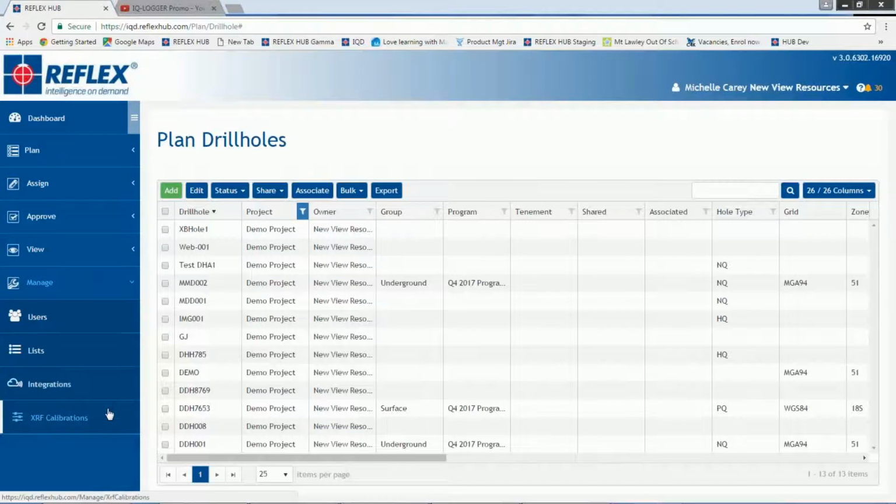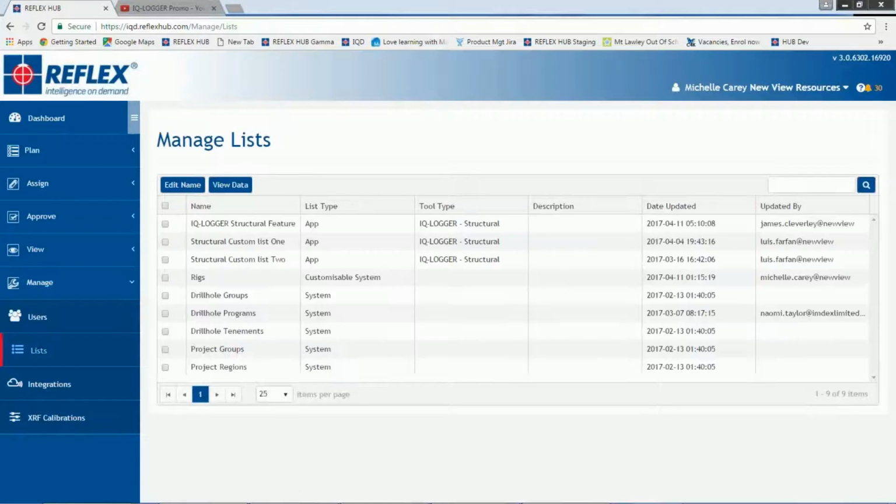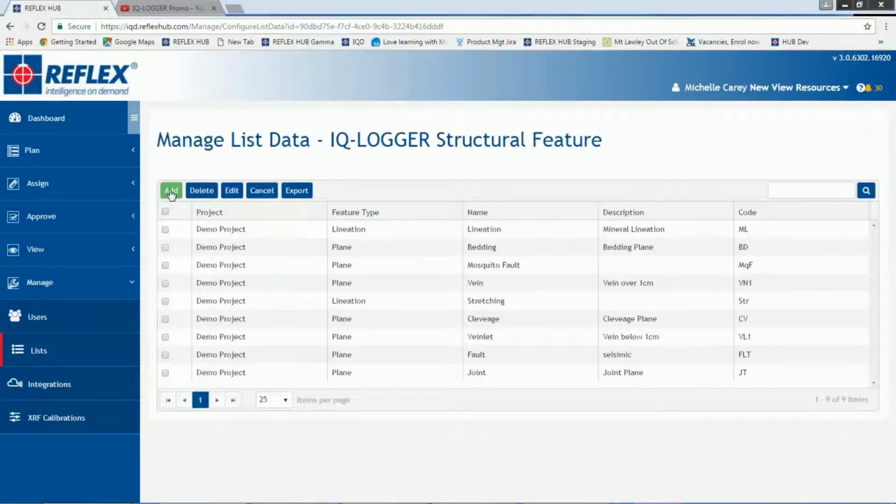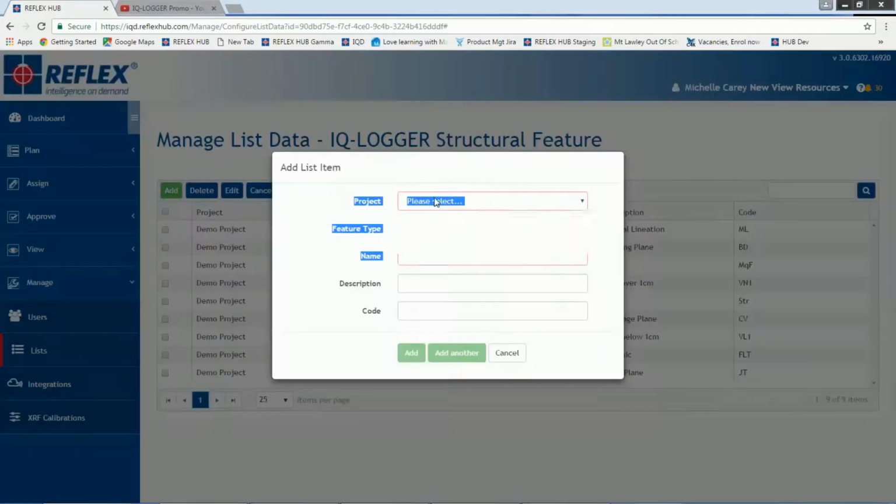Now another thing for our IQ logger, and again you'll see why this is useful, that we let people do is when you're collecting structural data, you obviously want to put some metadata against it, some information about the nature of that structure. And we let you design your own lists to do that. We don't constrain that in any way. So for example, here is the main list for describing features within IQ logger. I can go in here and if I want to I can add new codes. So we can do that on a project by project basis.